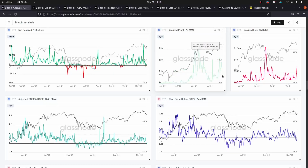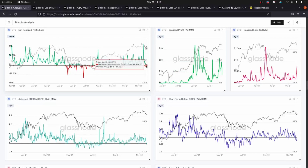Realized profit breaking down significantly. So this net realized loss is a combination of two things. Fewer profitable coins. We're down around $1 billion a day, a bit below that. At the same time as we have an uptick in realized losses. Excellent. Who could possibly own coins higher than the current price? Only short-term holders who bought the top.